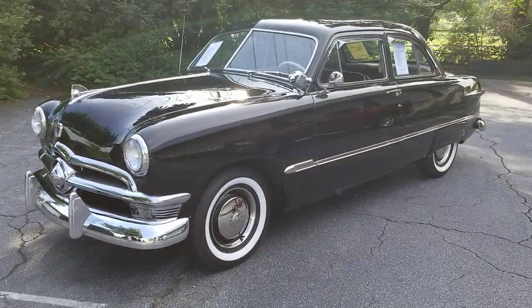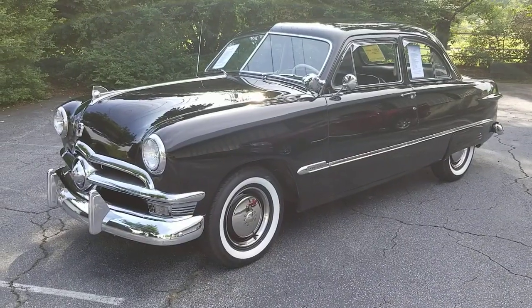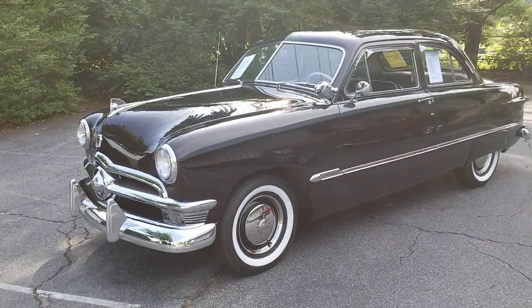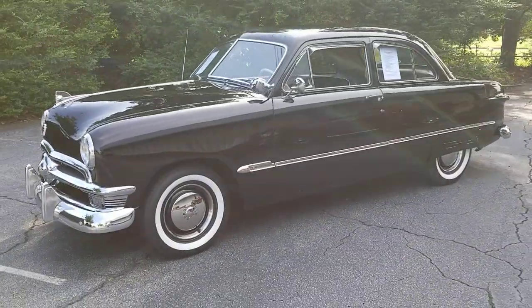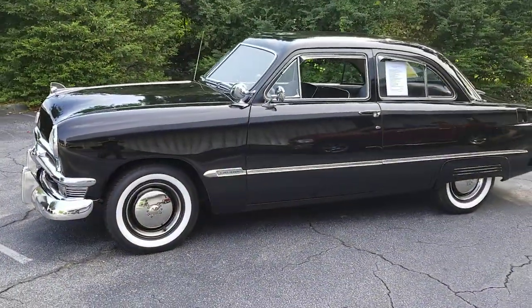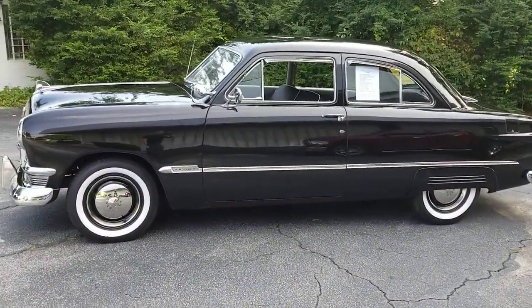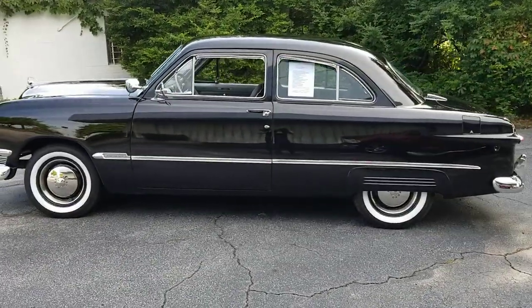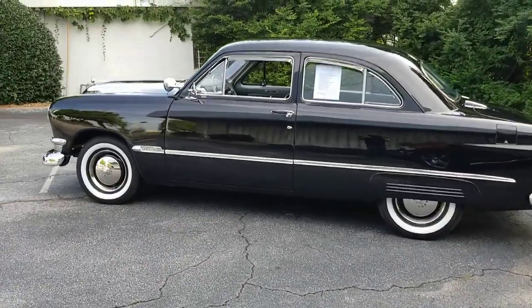We're here to take a look at this beautiful 1950 Ford Tudor Custom Deluxe. This is a really exceptionally nice car. The body on this thing is extremely straight. It's really nice body lines. The gaps and everything on it are very consistent and very nice all throughout the car.